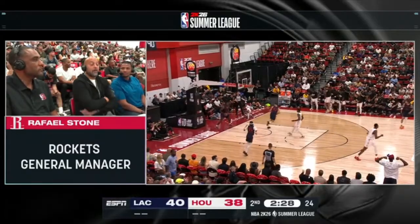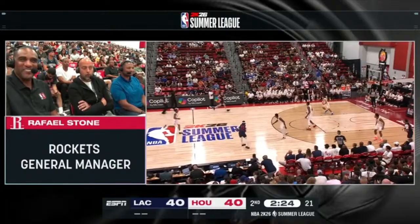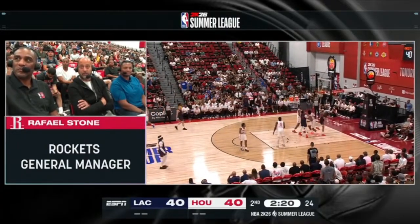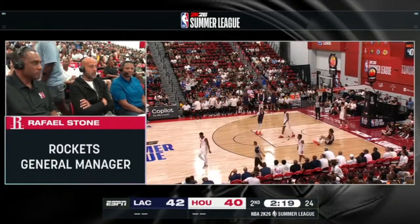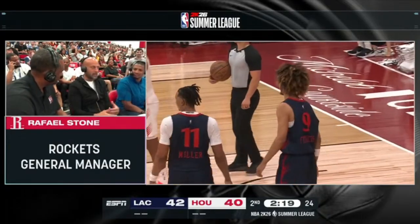That was that play. Sorry, I'm losing my track. Yeah, no, we're really excited about those guys. Amen was first team all defense last year, and definitely deserved it, and for him, he needs to take another step next year. So does Jabari, so does Tari. The key for our team is actually going to be how much better those young guys get.